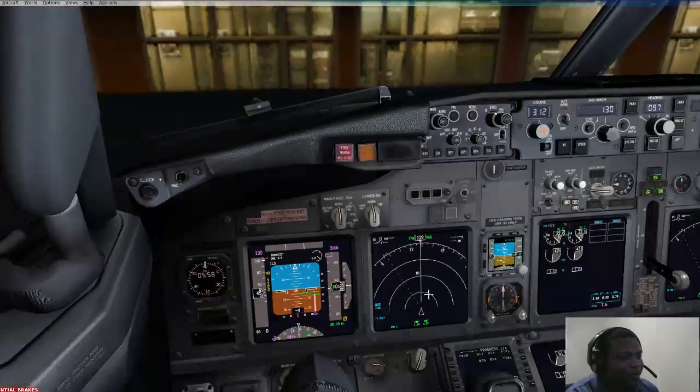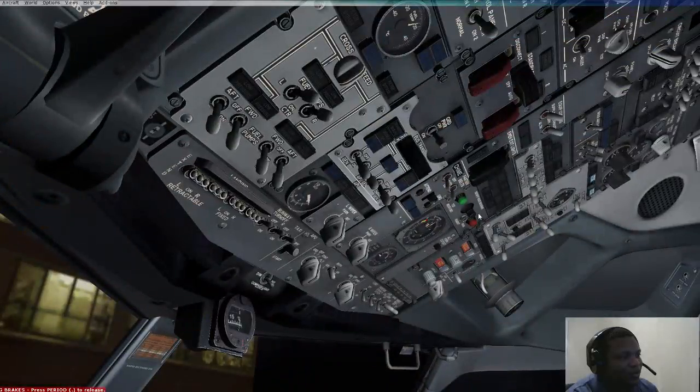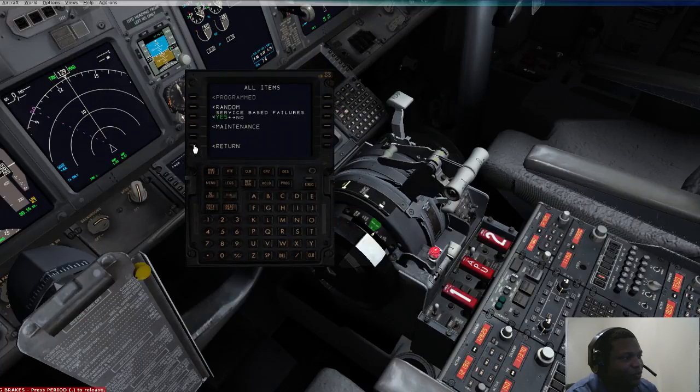Alright, so like I said, I didn't turn on the APU last flight of the day, so we'll go ahead and get all that off there. That's off. Okay, that's done. And go ahead and kill number one. Then at this point you'll have somebody plugging your external power in, so they'll get your power hooked up. And then you'll go ahead and kill two.